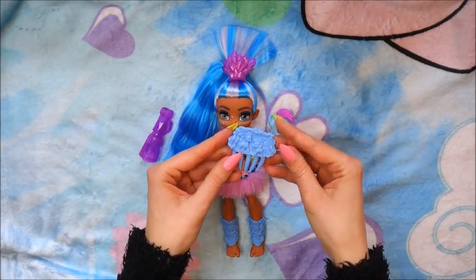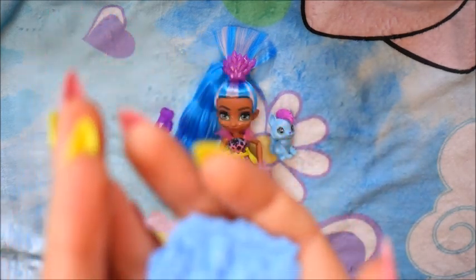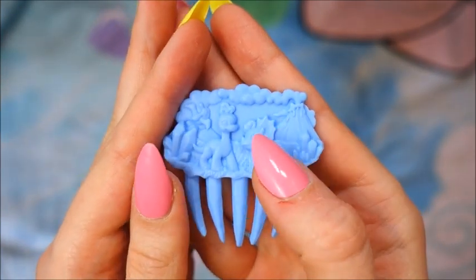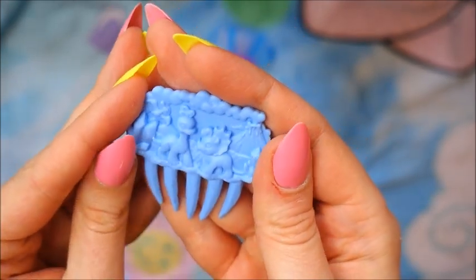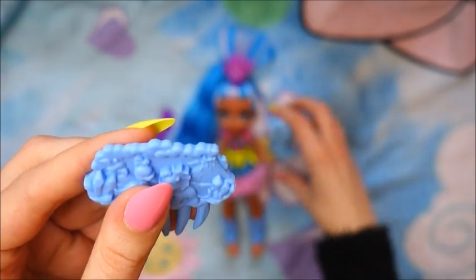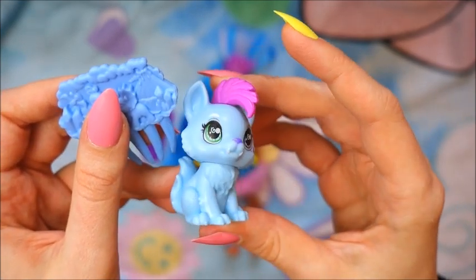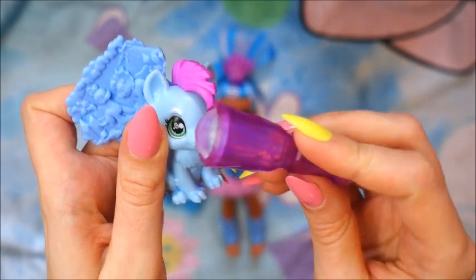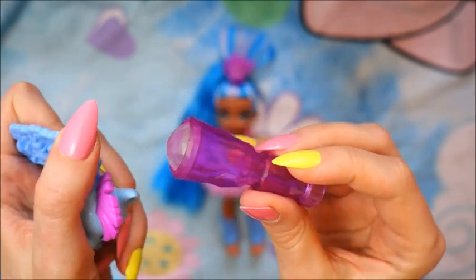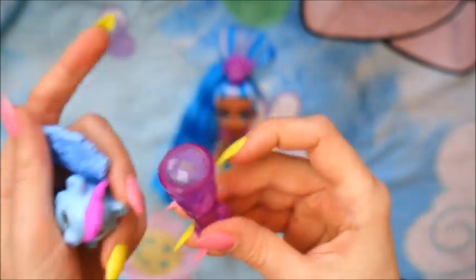I think she has my favorite thing ever from this line here, which is this comb. Look at how amazingly detailed the sculpt is with these super cute dinosaurs in there. Oh my gosh, this is a piece of art. I really like it. This is her little companion. It's more like a wolf, not like a bear, I thought it's more a little wolf. And then she's got this little thing, which I thought maybe you can look through, like a kaleidoscope. No, it's not. It's just, I don't know, they can hold it and it's like something.